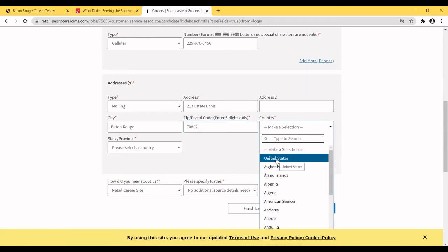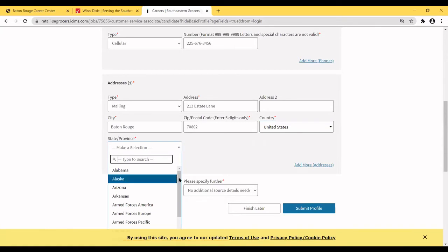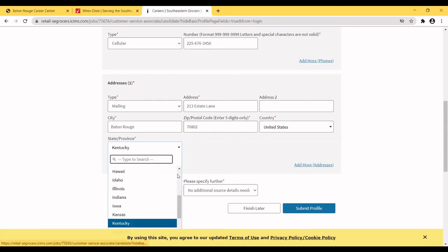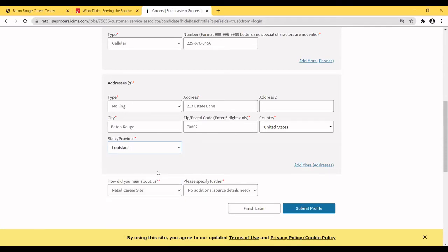Now you're going to make a selection about the country. I'm glad they have United States right here at the top. And rather than alphabetical order, the state we're living in, of course, is Louisiana. Move down. Oops. Let's try that again. Go down. Here we go. Louisiana.